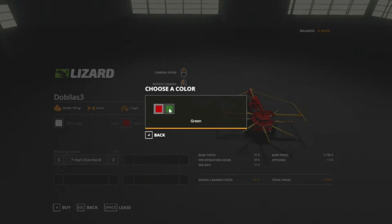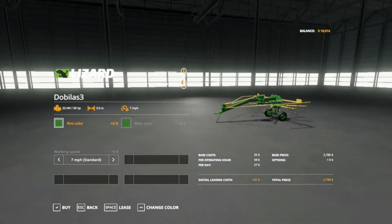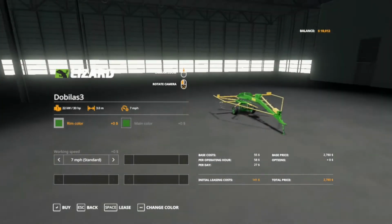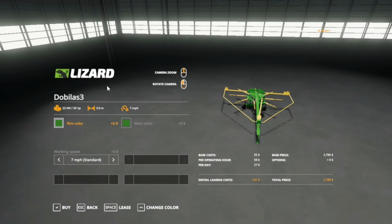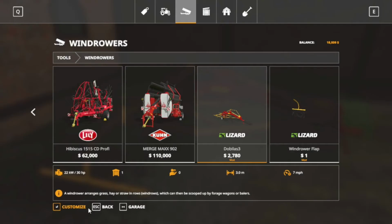I actually did go like this, and I thought to myself, good Lord, that's too much like a John Deere one. Not that I'm against John Deere or anything like that, but it's not a John Deere. It's a Lizard brand, so I didn't want to make it look the same. So that was that guy right there.